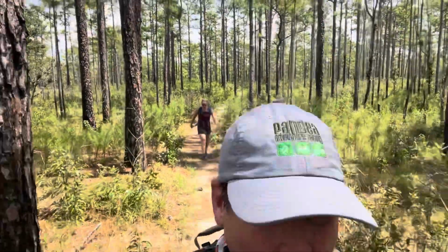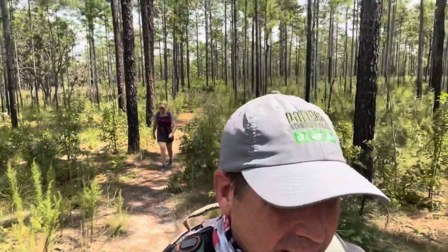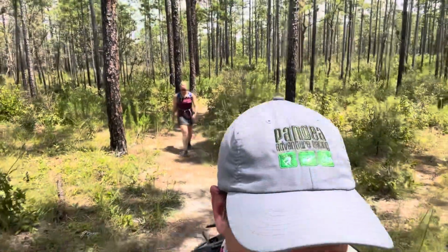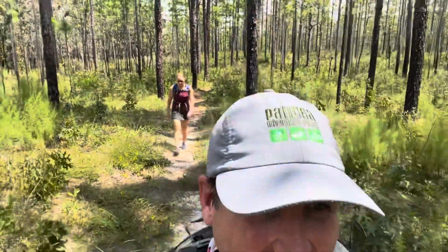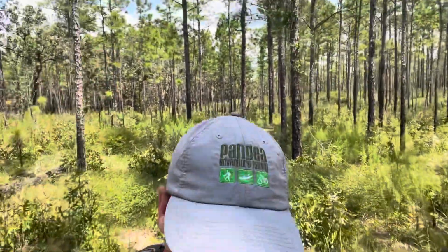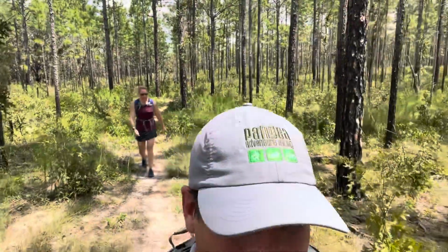We hiked on Mars, where there was a prescribed burn that just happened probably the week before we hiked that section, and literally there were no leaves on any of the pine trees. The ground floor was just burnt to a crisp, and everything was orange and red. So yeah, check that video up above. I'll post a link up here where you guys can check out that video and see that hike. It's a pretty wild section of the Florida Trail.